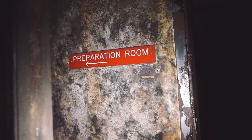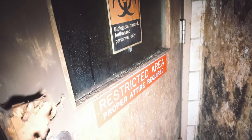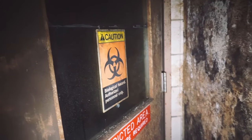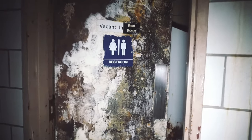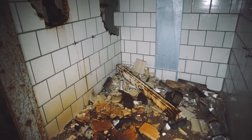Preparation room, biological hazard, restricted area, proper attire required. Restroom vacant or in use. They got a sign to let you know if somebody's taking a crap or not. I need to get one of those at home.